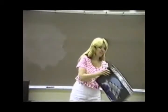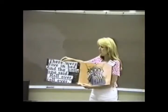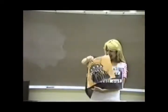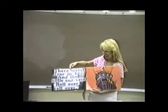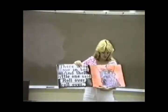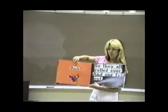Roll over. This is a subtraction song. There were 5 in the bed, and the little one said, roll over, roll over. So they all rolled over, and 1 fell out. And how many were left? 4. There were 4 in the bed, and the little one said, roll over, roll over. So they all rolled over, and 1 fell out. And they love to read, ouch. And then you count 3. Very good.